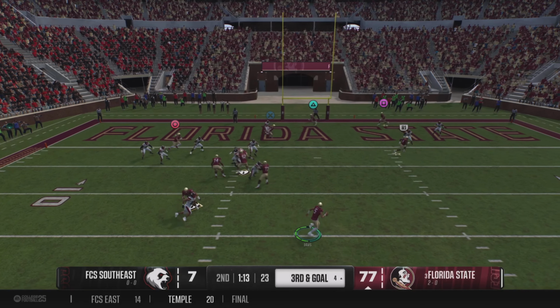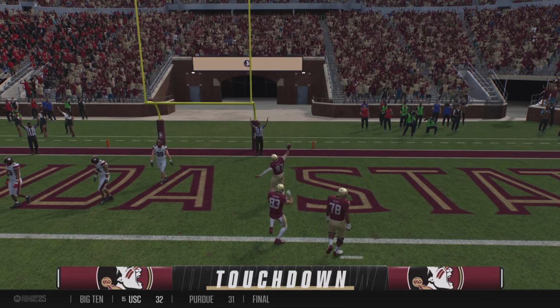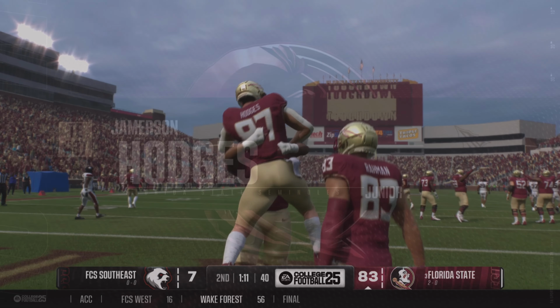Looking for the touchdown on third and goal. Unleashes to the end zone. And it's caught! Touchdown, no! That dude's really big. How in the world did they lose him? Because down here, he does a lot of blocking.